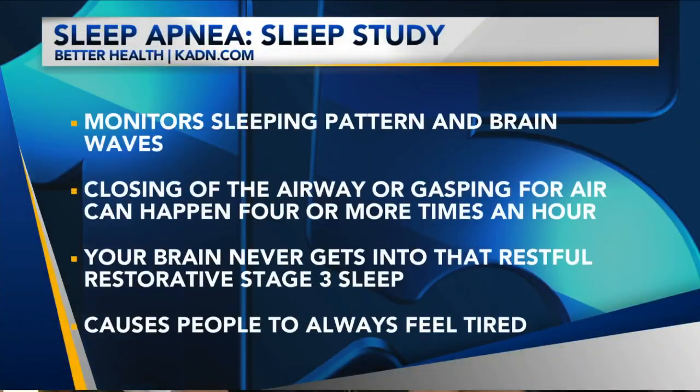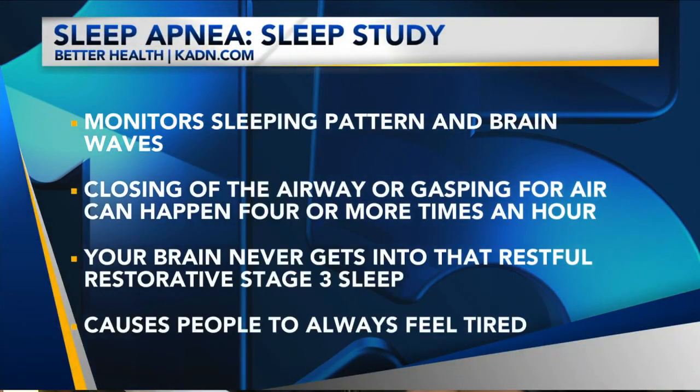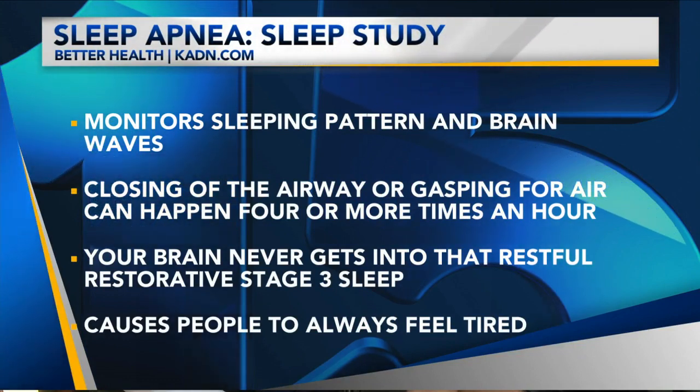Right. So we talked before the break about the anatomy, how the base of the tongue kind of closes. You start gasping for air. Again, this can happen 4 or more times an hour, so you're never sleeping. I can't even imagine what the next day looks like. Oh, it's horrific. And you get so used to it, a lot of these folks don't know. It's their sleep partners that bring them in and say, this is crazy.